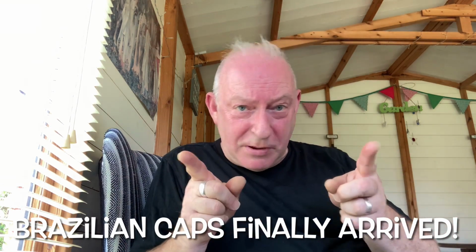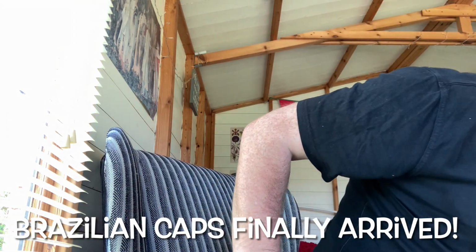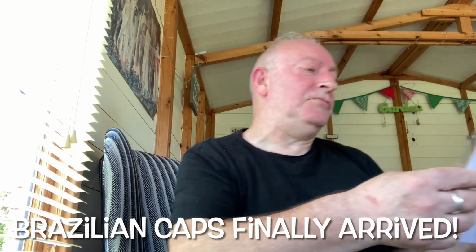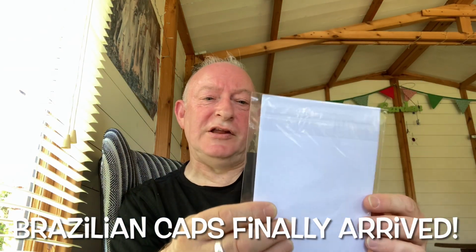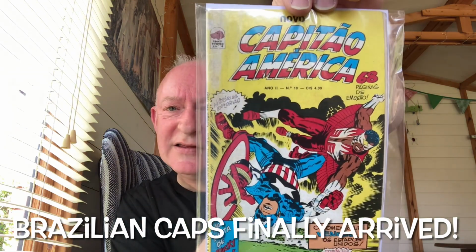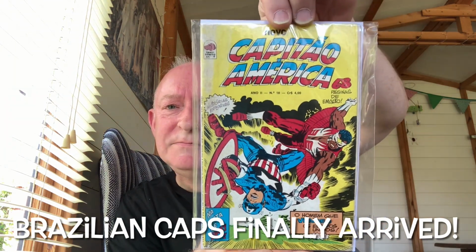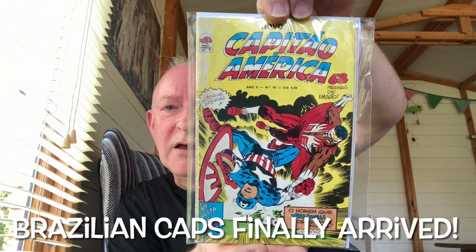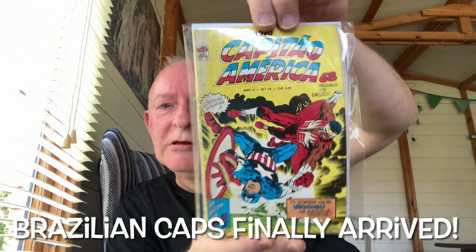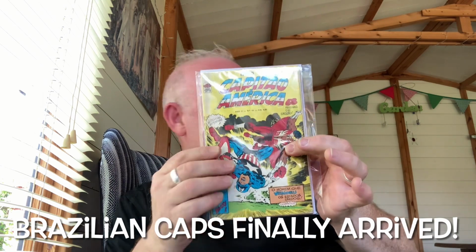So, size comparison. Basically, you have the digest size Brazilian comics. This is the missing one, which is number 18. And that completes the Capitão America run for Robert Bloch for me. But bear in mind, this is digest size.